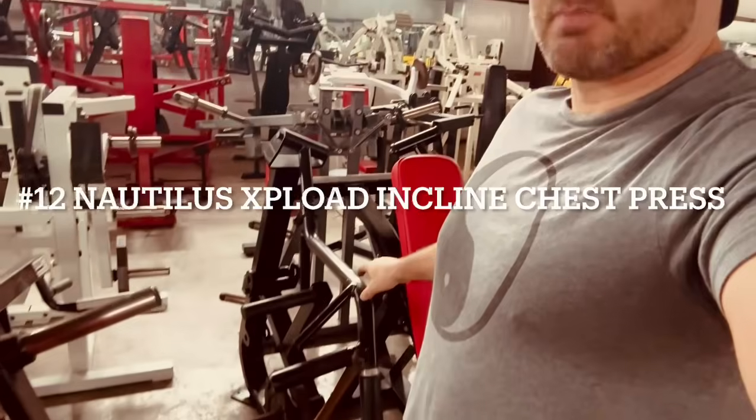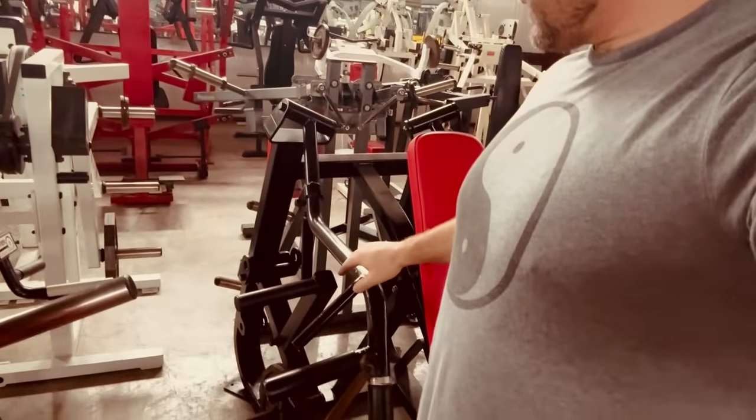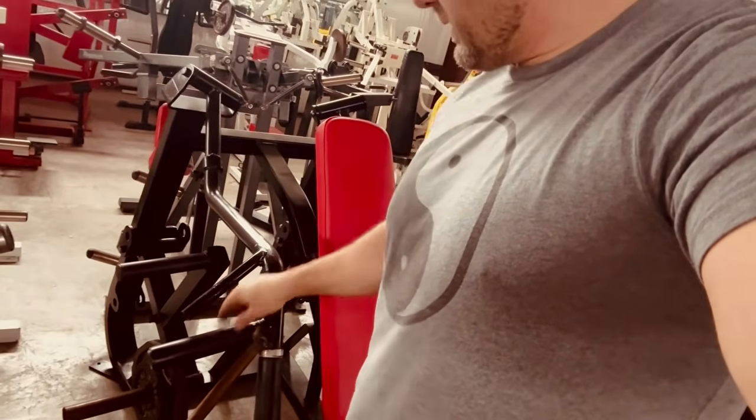Number 12 is the Explode plate-loaded incline chest press. I've shown videos on here before. In its original form, it's okay. It's not fantastic. As I've mentioned in a separate video, the strength curve is definitely off. But you can see the modifications I added. I just recently added this handle here too. So the handle options are here, here, here, here, and here.